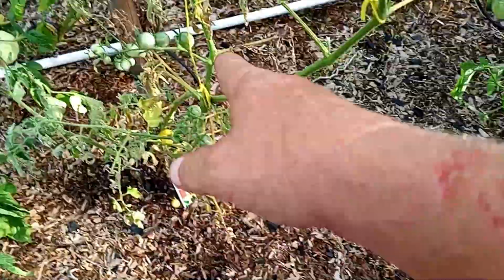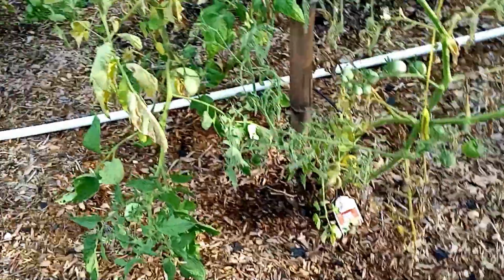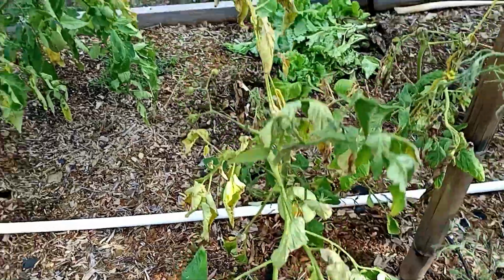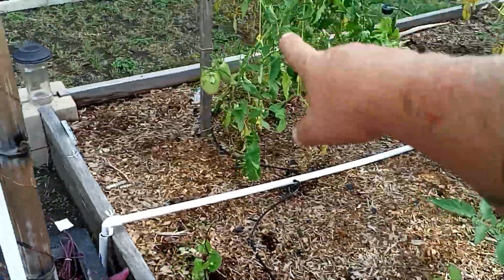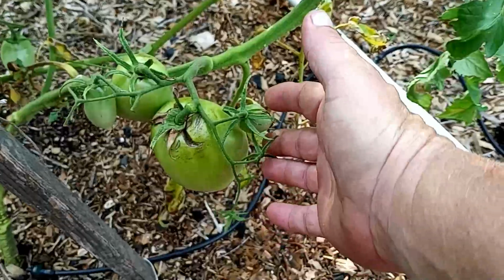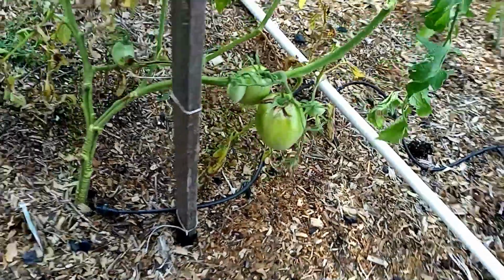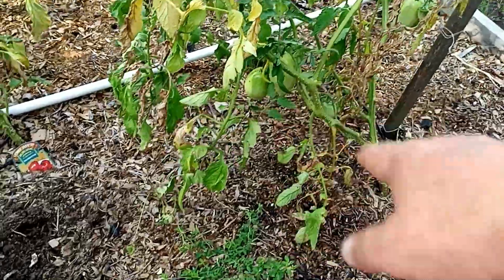This one's called Snow White. It's a cherry tomato. And you can see some yellow on it. And I think that one is a Brandywine. And some yellow on it. This one right here is my paste tomato. I've got 4 over here. And I think I got 2 over there.